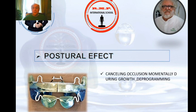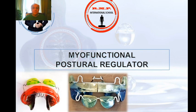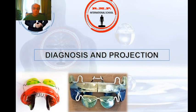The postural effect, because by cancelling the occlusion momentarily during the growth, what we call deprogramming the jaw, and centering the mandible in the central relationship, it corrects and also helps the muscle change. The myofunctional and postural regulator is a device which the child uses only during the nighttime, and with muscle exercises, some osteopathy treatment, some physiotherapy treatment, and some medical treatment for alimentation for the internal part of the body, it has a lot of success. But they need diagnosis and projection.